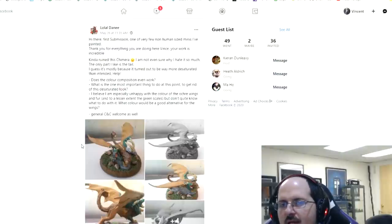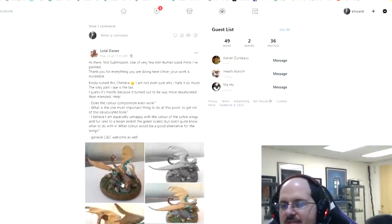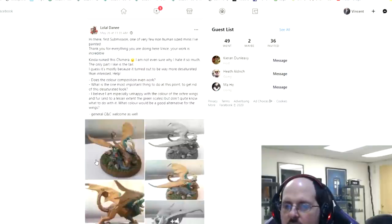Denis LD has painted this manticore, and asks: does the color composition work? He was obviously depressed with this one. He felt like he didn't quite hit where he wanted to be, especially unhappy with the color of the ochre wings and fur, and to a lesser extent, the green scales.